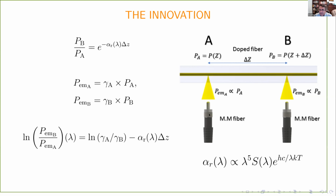Now, all you do is you measure the ratio of these 2 powers. You try to vary the wavelength of the pump slightly. You need to have it slightly tunable or multiple wavelengths. And using this information, you can collect and determine the absorption coefficient. Now, this is a very interesting method because it does not involve any mechanical movement, no cutting.